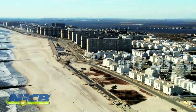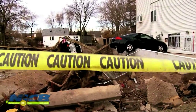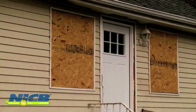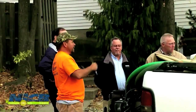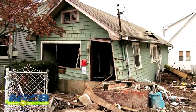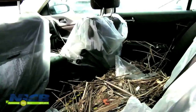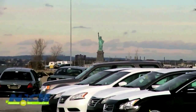It's been more than a month since Sandy hit the East Coast, and while much has been done, the recovery process is still mind-boggling. And the concern that victims of Sandy will be victimized again by fraud is an ongoing issue. That's why the National Insurance Crime Bureau and its member companies are working closely with law enforcement, regulators, and other officials to try to stop the fraud in its tracks. To date, we know that some 230,000 insured vehicles were damaged by Sandy, and making sure those vehicles are accounted for is a work in progress.